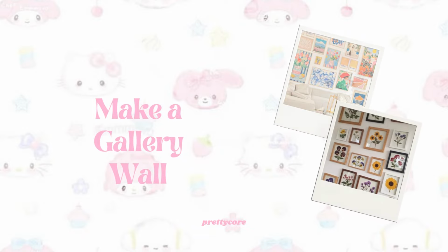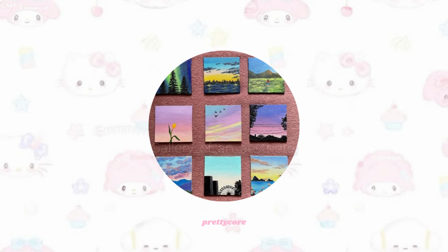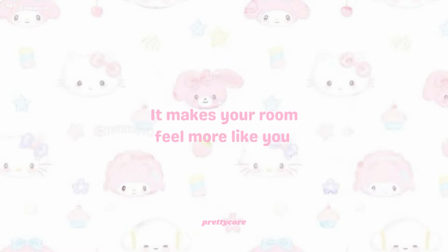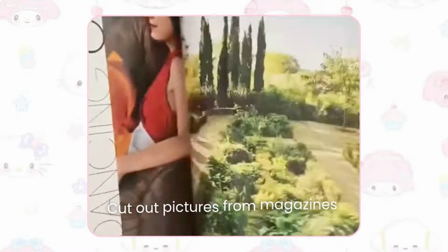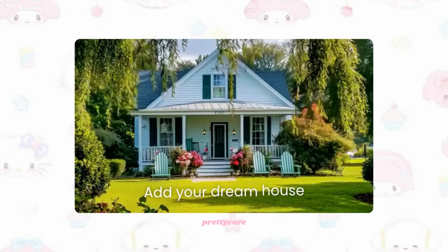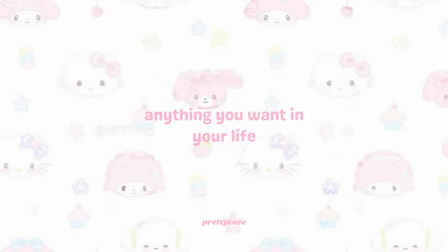Make a gallery wall. Collect mini canvases or print aesthetic pictures and arrange them on your wall. Paint quotes, draw cute doodles, or create a themed collage. It makes your room feel more like you. Create a vision board. Cut out pictures from magazines or print them from Pinterest and put them on a board. Add your dream house, your goals, your favorite outfits, anything you want in your life.